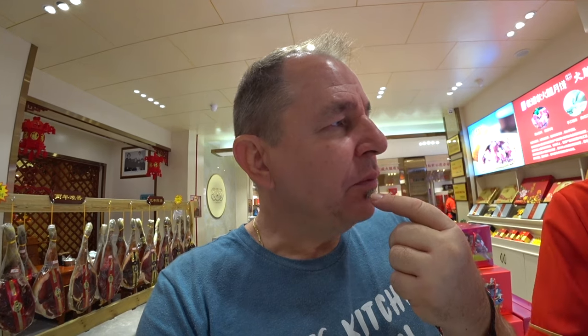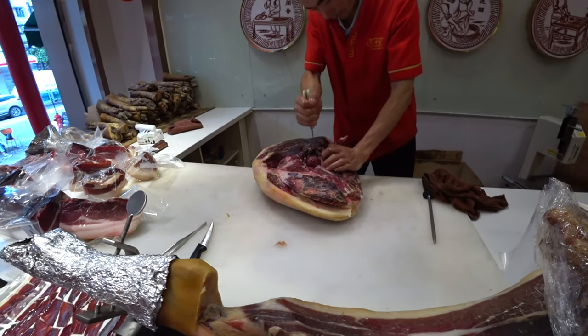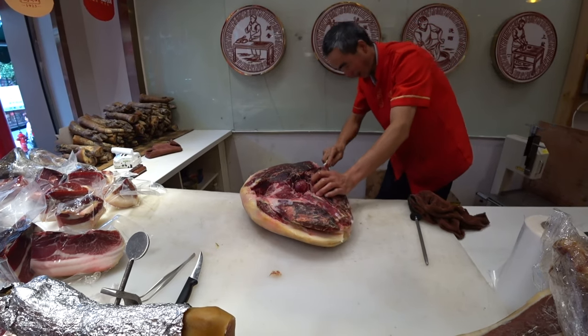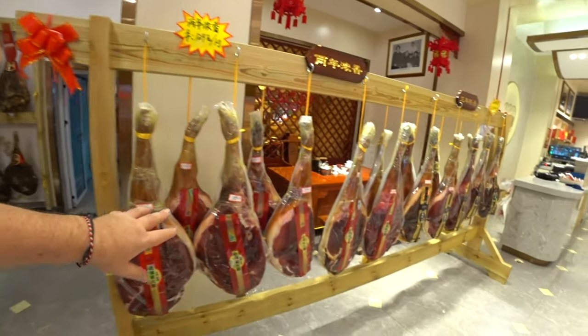This is 480 kilograms with bone, or the whole to weigh him. Our own photo is 680 kilograms. Great flavor. Great flavor. I would never have expected to see this quality of ham production here in Kunming. I just never expected it.